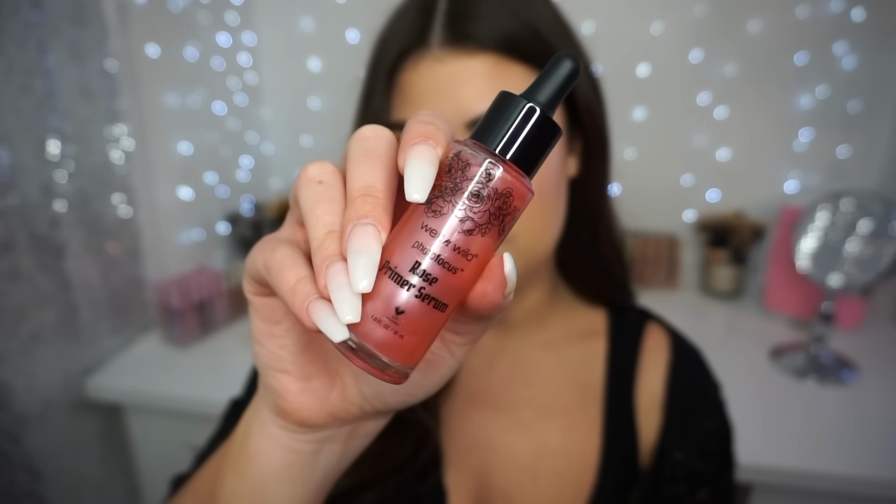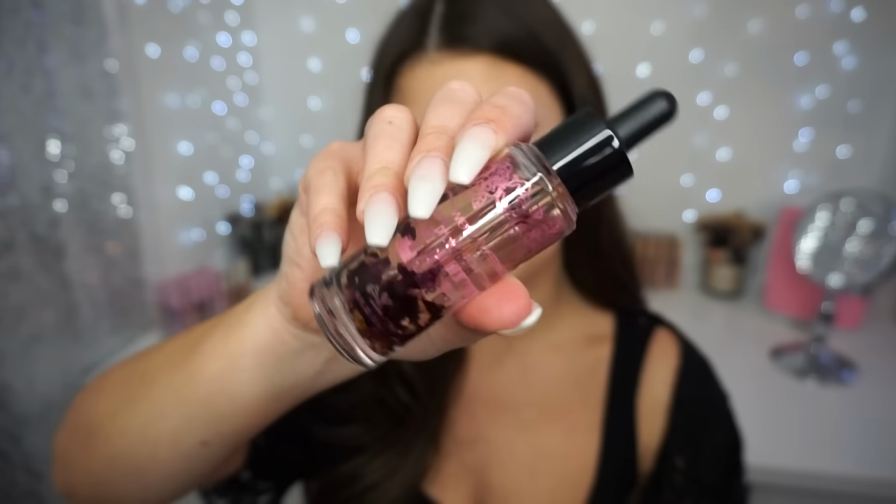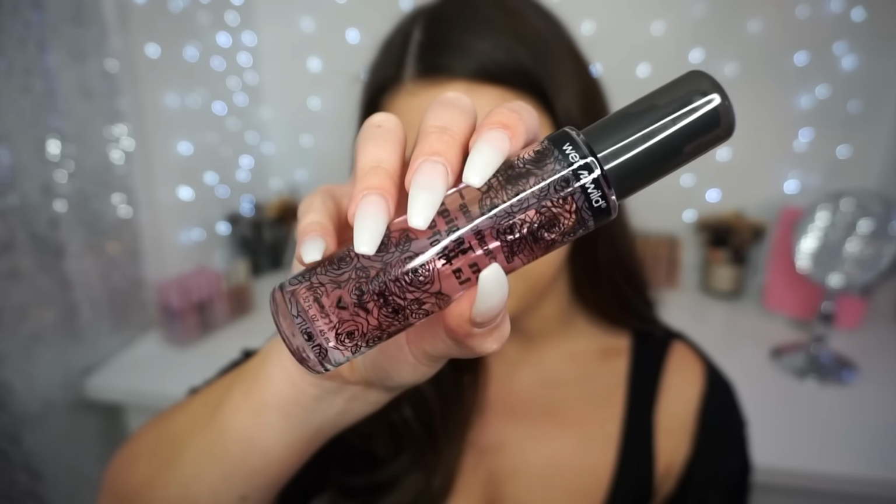So they have this Rose Primer Serum. Then there is a rose multi-use oil, and it looks like it actually has rose petals inside of it. And then last but not least, there is a rose toner. But that was everything out of the Wet n Wild Rebel Rose collection.